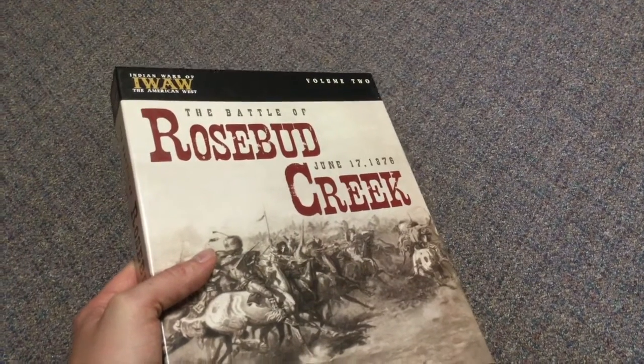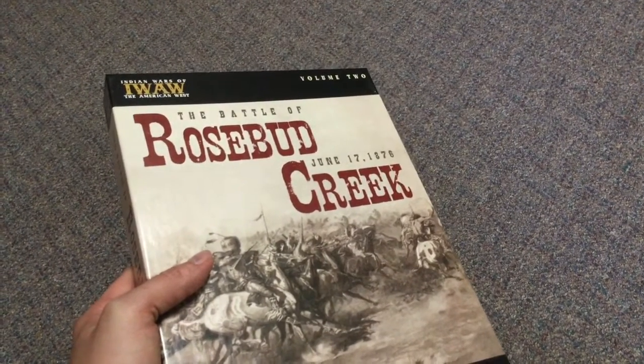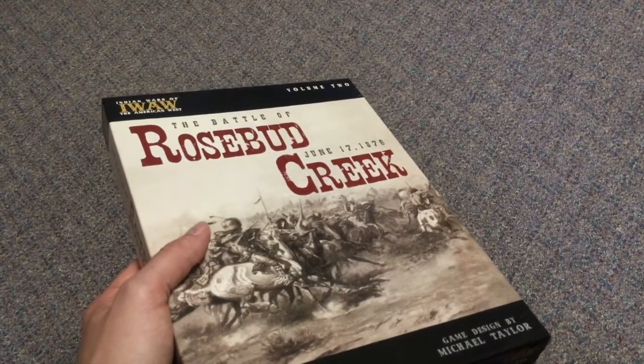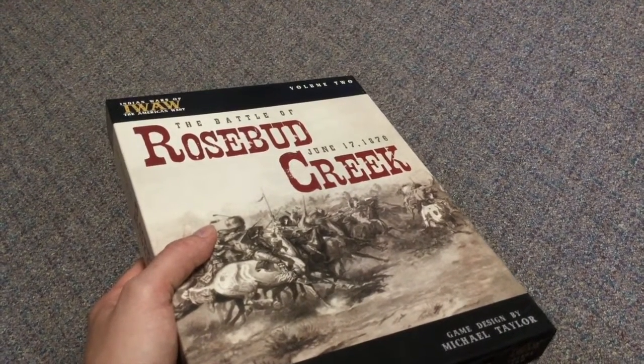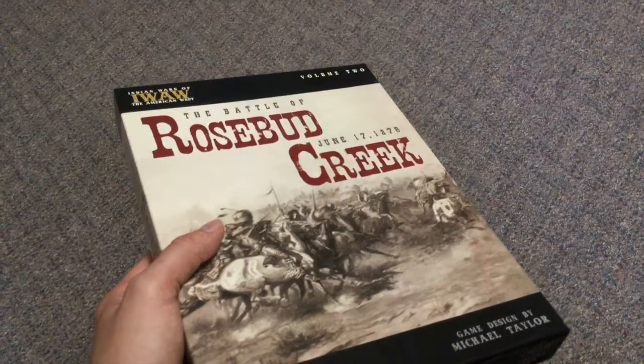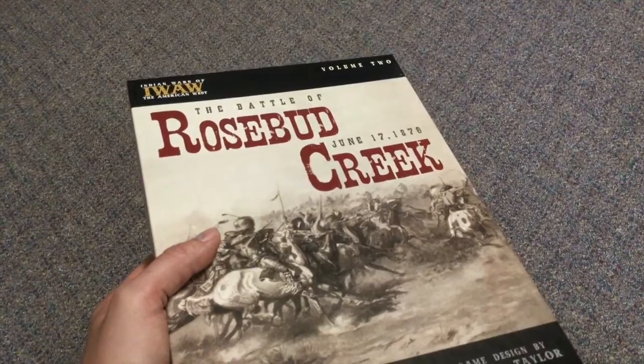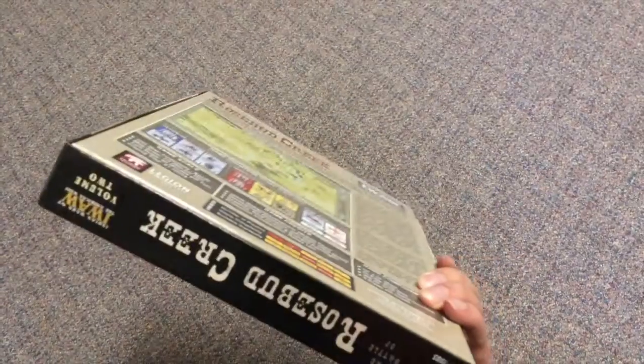Adobe Walls is, I think, one of, if not the biggest, one of the biggest battles in the American West between native people and the U.S. Army. And so here you have the Battle of Rosebud Creek, June 17, 1876, and this is volume 2 in that series. And we're going to take a look inside the box here.